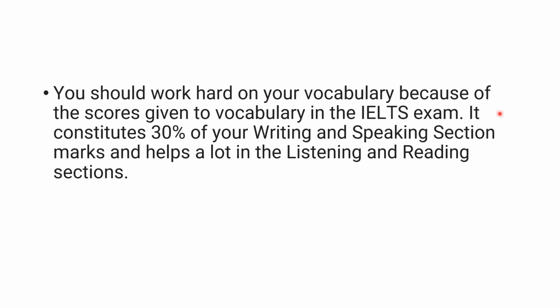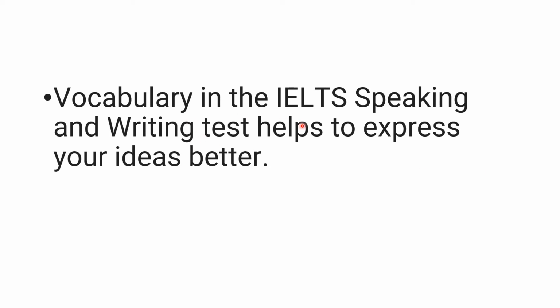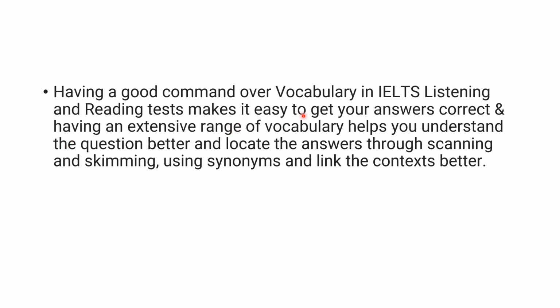You should work hard on your vocabulary because of the scores given to vocabulary in the IELTS exam. It constitutes 30% of your writing and speaking section and helps a lot in the listening and reading sections. Vocabulary in the IELTS speaking and writing test helps to express your ideas in a better way. Having a good command over vocabulary in IELTS listening and reading tests makes it easy to get your answers correct, and having an extensive range of vocabulary helps you understand the question better and locate the answers through scanning and skimming, using synonyms and linking the context better.